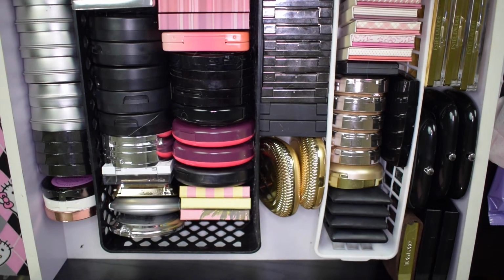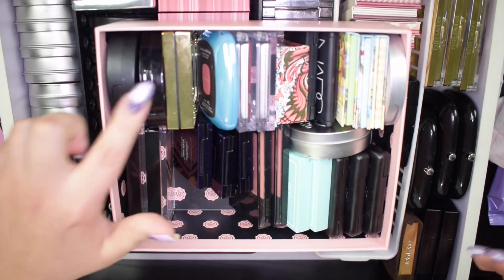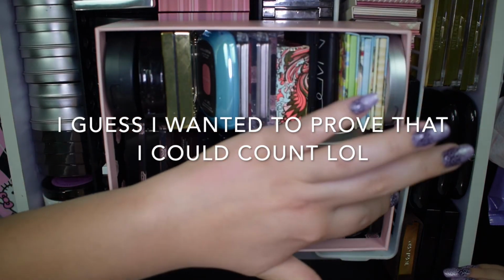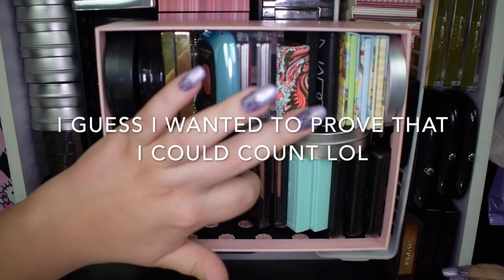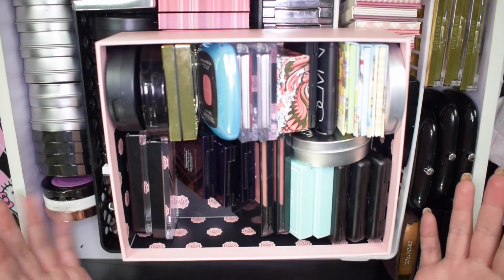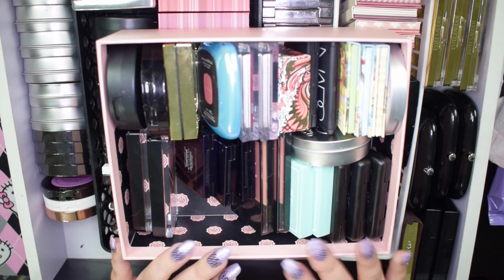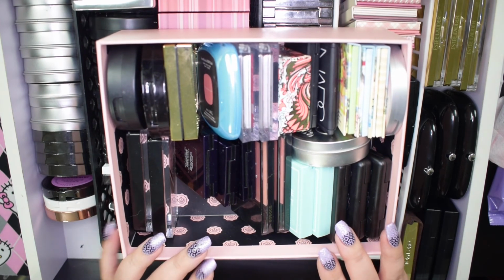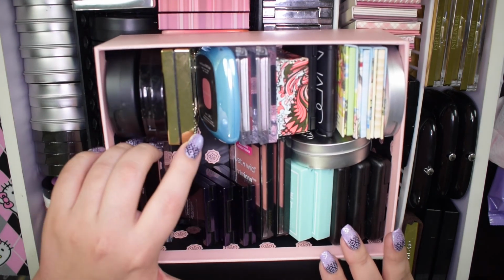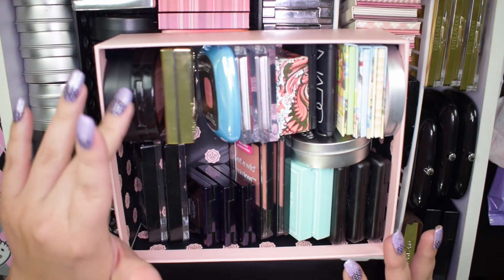Let me show you how many blushes I actually got rid of. So I ended up getting rid of all of these blushes. So it's 1, 2, 3, 4, 5, 6, 7, 8, 9, 10, 11, 12, 13, 14, 15, 16, 17, 18, 19, 20, 21, 22, 23, 24, 25, 26 blushes. So that's not bad for something that I thought I wasn't going to declutter. So I'm going to be passing these along to my friend. Whatever she doesn't want, I'm just going to sell on Mercari or keep passing it along to friends who would enjoy them.